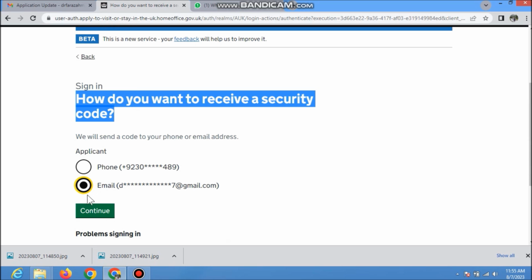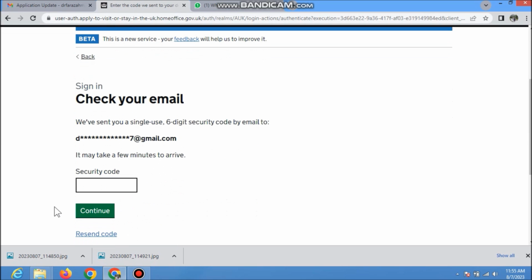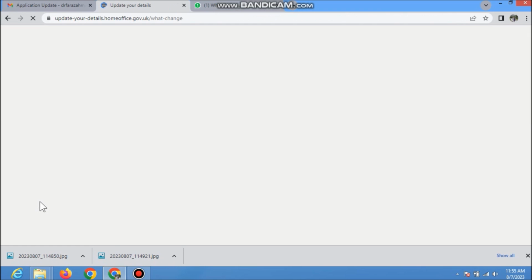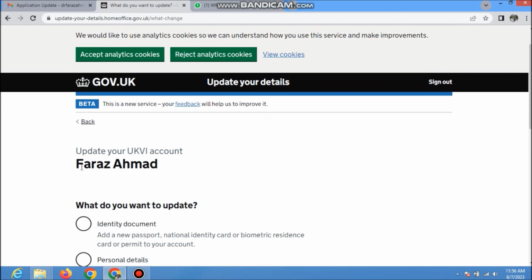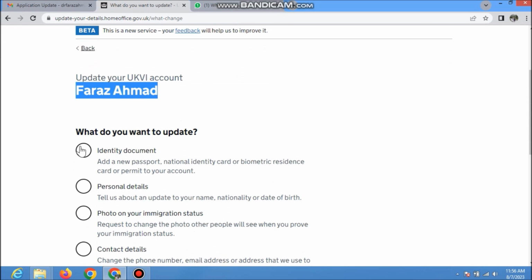Click on the email or phone number, they will send a code and you have to enter your code over here. When you enter your code, this page will open in front of you. It is showing that these details are for Faraz Ahmad, and yes, these are my details. What do you want to update?